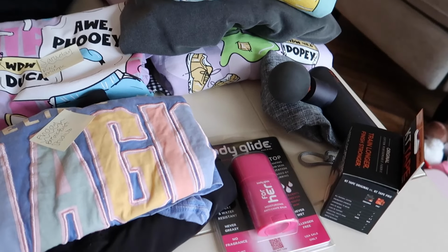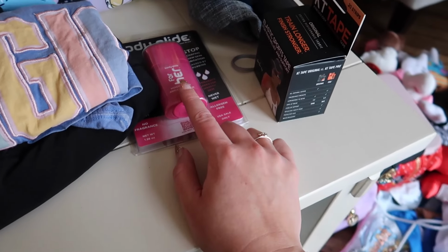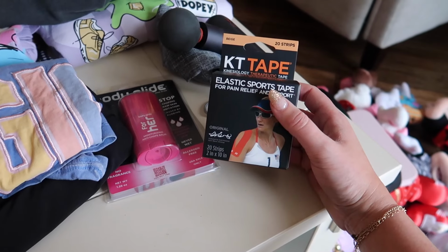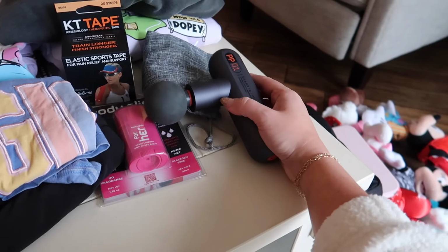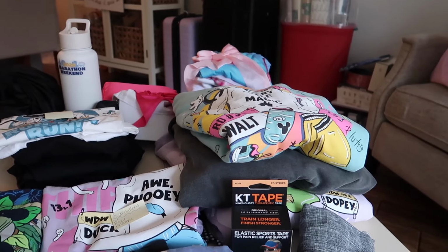And then a couple of extra things just for the race in general. I have my body glide that I need to get out of here. We got KT tape, just in case. I have my massager for after the race. And then that's pretty much it.